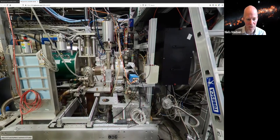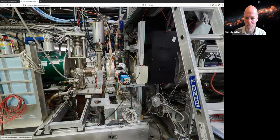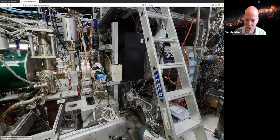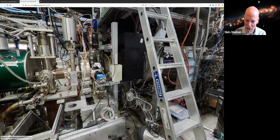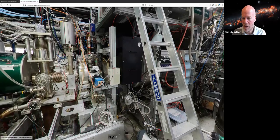So here you see it from the other side, you see the cylinder and all the pipes, but yes, it can be a nightmare to reconnect something. Here's another translator, okay? And here you can just barely see that there's a big fat cylinder behind this black box. The black box is there because otherwise people couldn't work here when the laser was on, to avoid people being hit by the laser in the eye or any other thing.